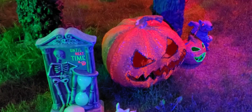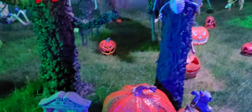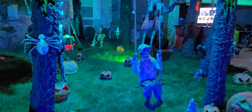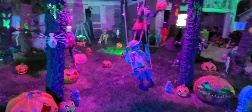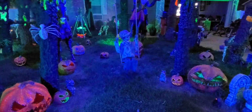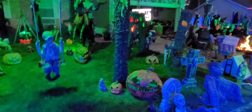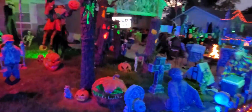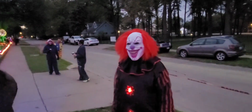Nice blow mold pumpkins. And there's our little swinging zombie boy that Spirit used to carry. This is so cool. This is outstanding. And it looks like we've got a few folks watching us here. And they ain't clowning around, I'm telling you right now. No, we're not.